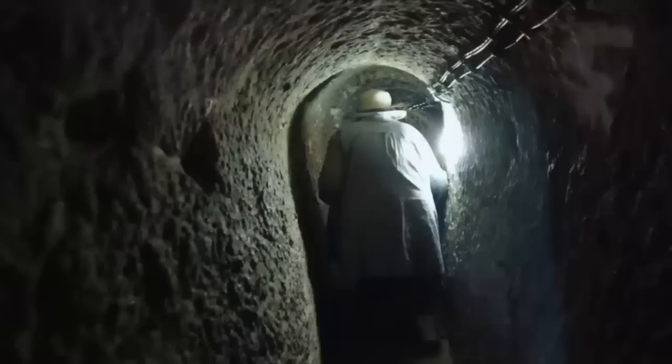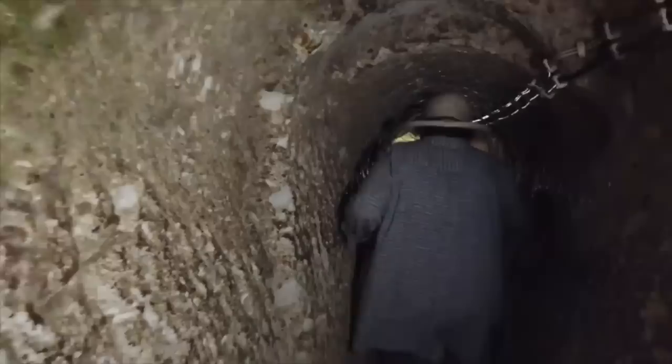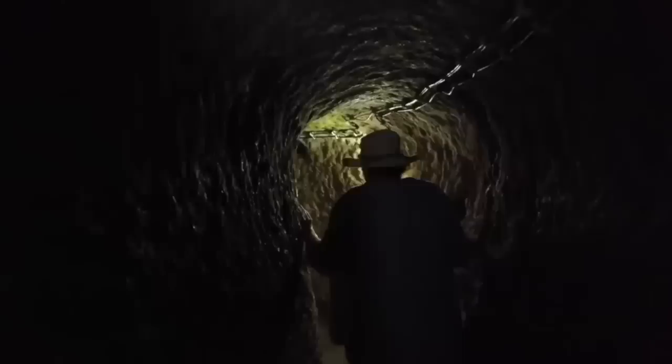So again, you see how narrow the pathway is. How would you get 20,000 people moving back and forth through this? It's a very, very strange place, very, very fascinating.